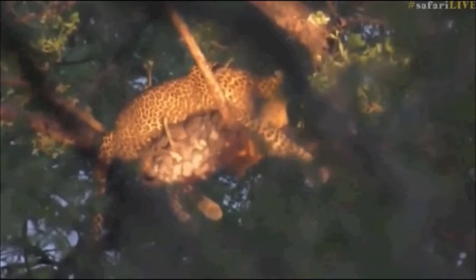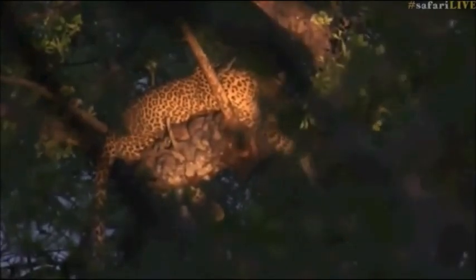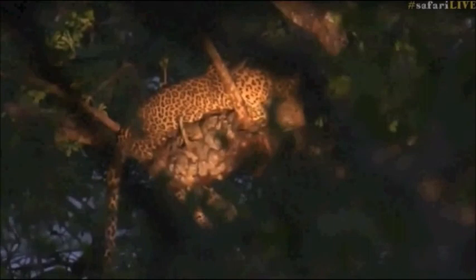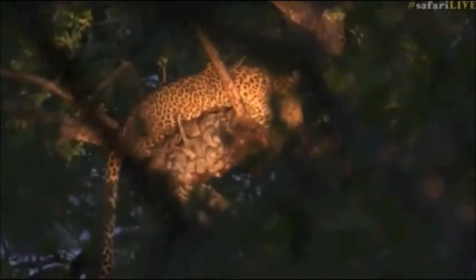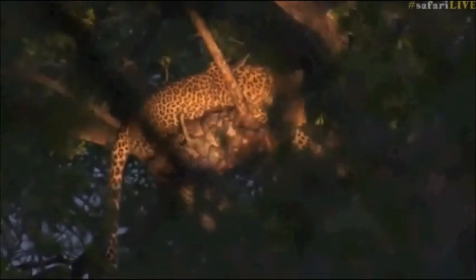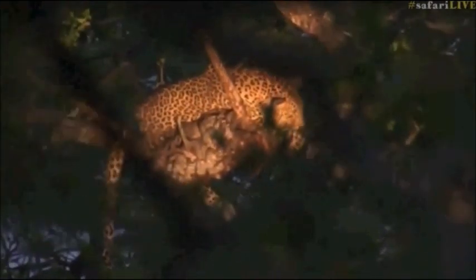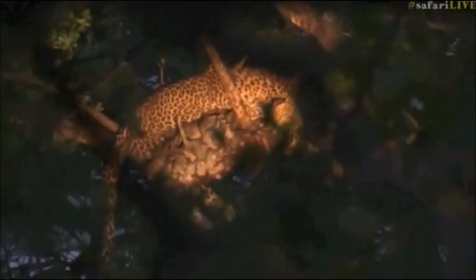Oh, thank you, everybody, and happy Thanksgiving to you as well. For our Thanksgiving here, we can be very thankful for a wonderful day out in the bush, or a wonderful year, actually, out in the bush. And for me, I am very thankful for this leopard sighting to show you on your Turkey Day, for anyone that is in the States, having that holiday today.